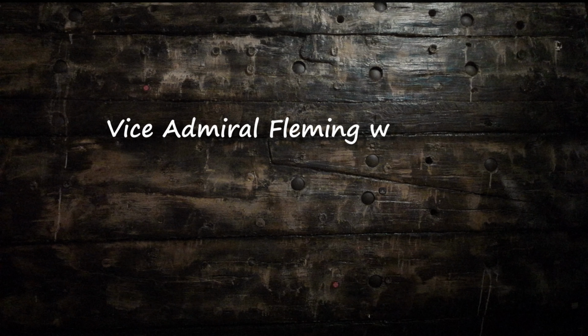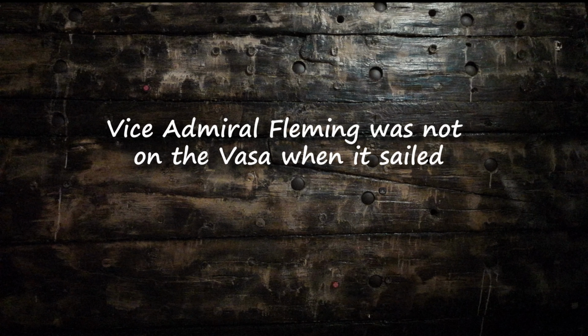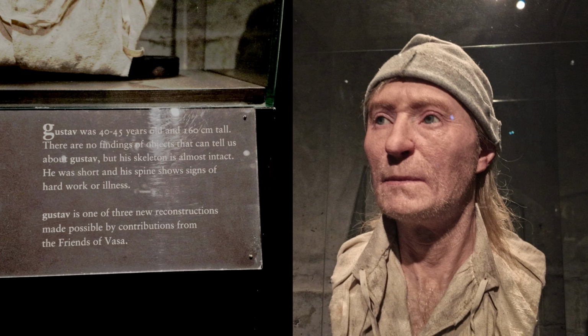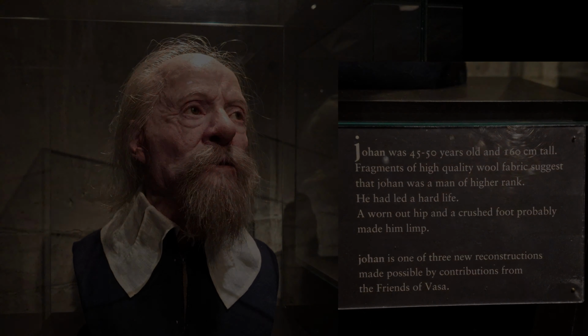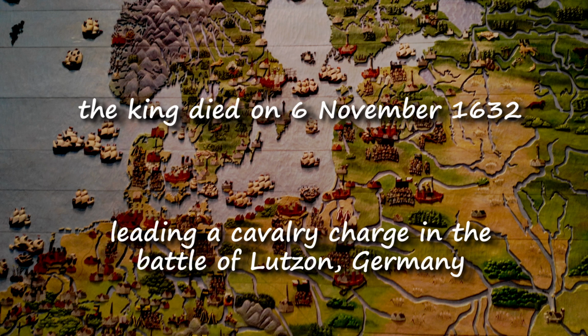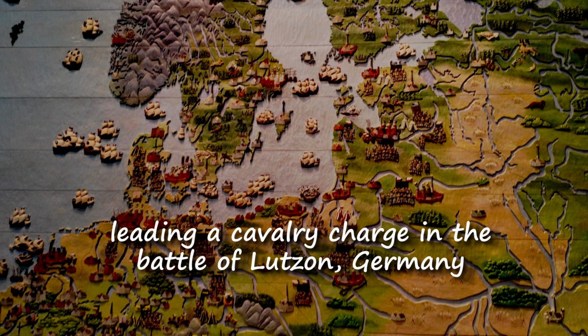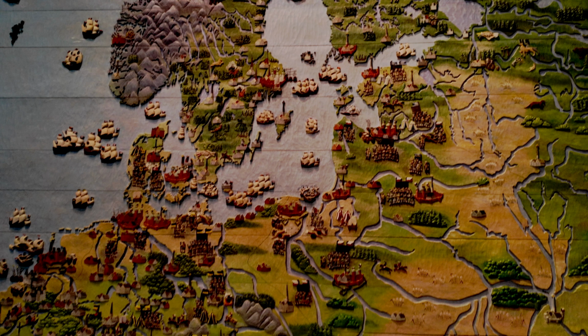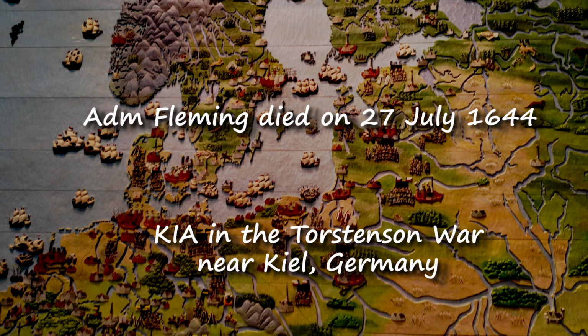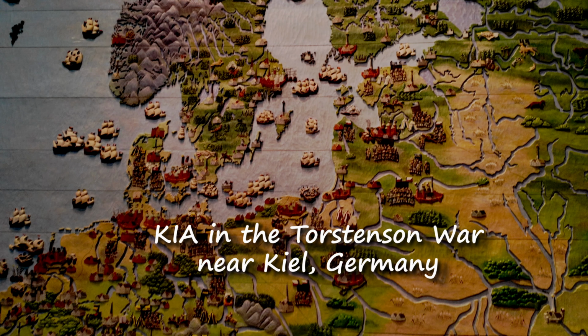Vice Admiral Fleming was not on the Vasa when it sailed. But I tell you who was. And that was Philip, Gustav, and Johann, and 27 others with them who died. The king died on 6 November 1632, leading a cavalry charge in the Battle of Lutzen, Germany. Admiral Fleming died on the 27th of July, 1644, killed in action. There you have it. That's the story of the Vasa.